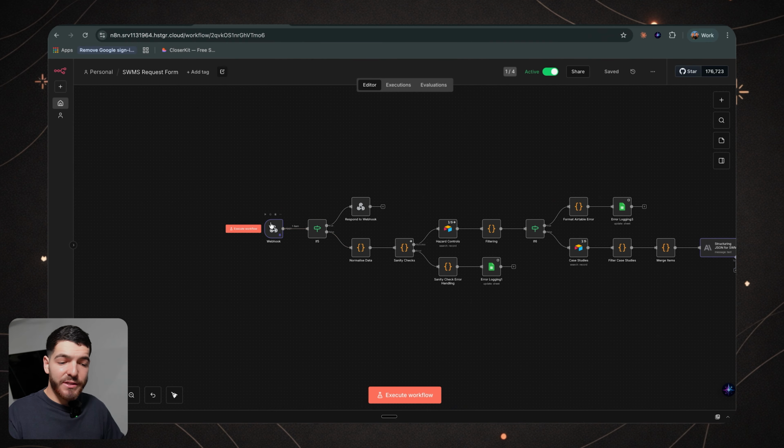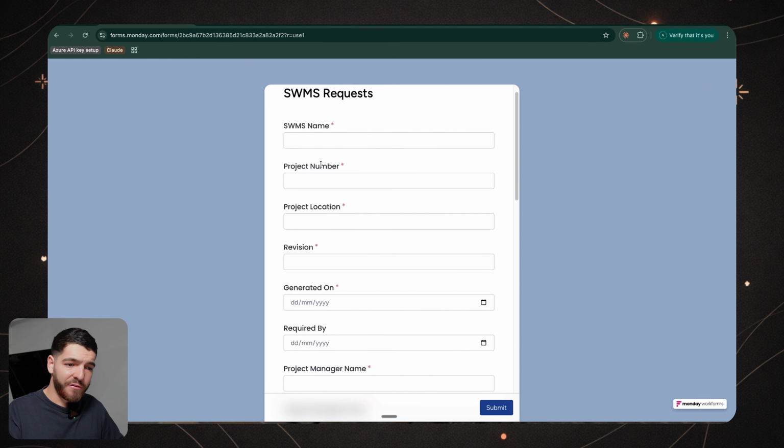Essentially it starts off with a webhook. A webhook is basically calling information from another platform. In this case, my client was using monday.com for a lot of their project management. And so I wanted to keep it within their tech stack and set up the form submission on monday.com for them. I'll show you guys exactly what that form looks like.